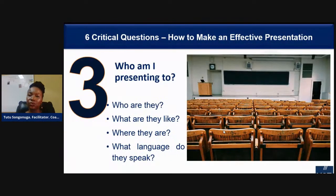Who am I presenting to? Who's my audience? Who are they? Where are they? What do they do? What language do they speak? You must be very clear on your target audience. You must enter into the conversation that is already happening in their mind, so that by the time you are making your presentation, by the time you are making your offer, it's as though, wow, Tutu has been reading my diary.